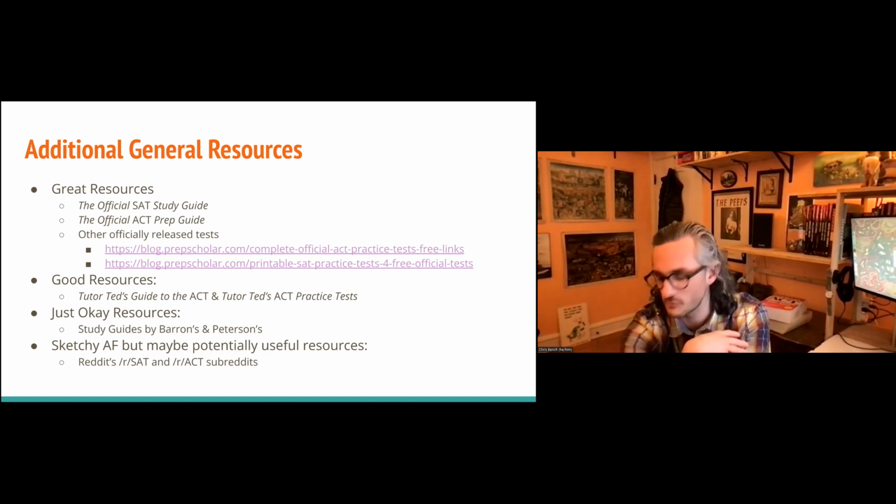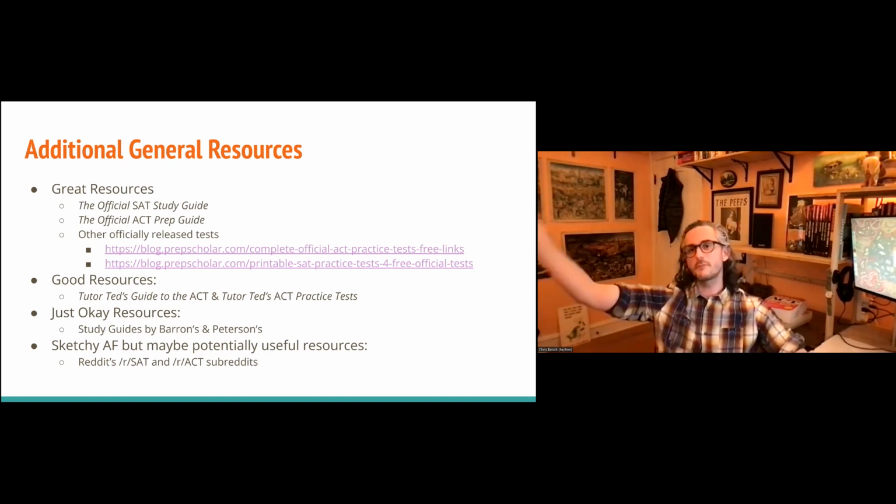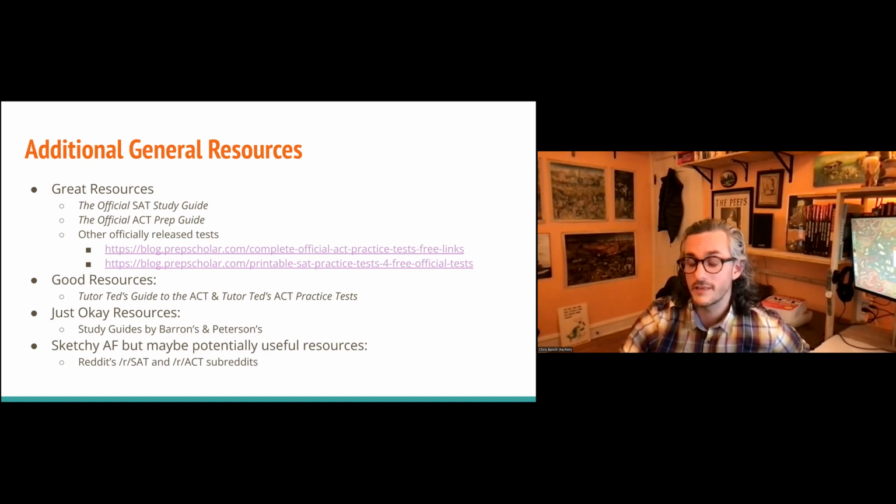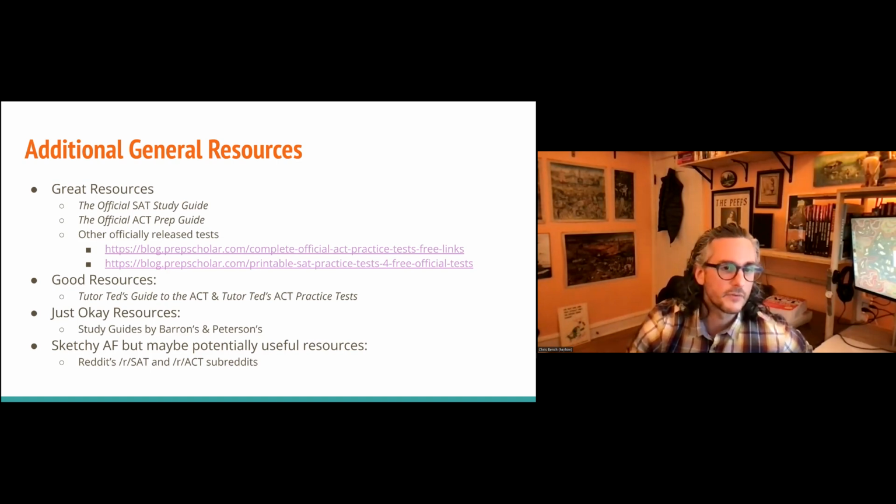Or even if you are a whiz at geometry, you maybe have trouble with algebra, don't go and read the whole geometry section because you already know that stuff. Take the test, use that to identify your strengths and weaknesses, and then refer to that introductory material to help you address those weaknesses. We also have a question: are you able to take the SAT, ACT in the spring and in the fall? Yes, you can.